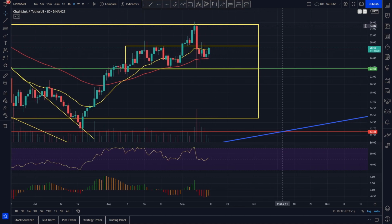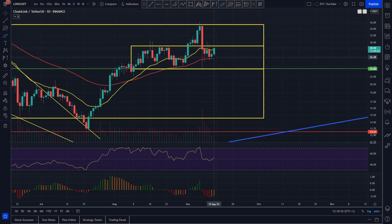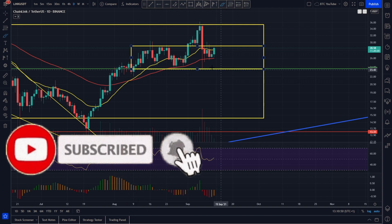So we can basically take a look at our short-term price predictions now we've ascertained what's going on. And you can see here, holding the 55 like a boss right now. But if we did roll over, we would expect another test of the 55 coming in at around that $26 level. If we roll over from there, we've got the bottom of this range here, which would be very strong support in our opinion, coming in at around that $24 level.